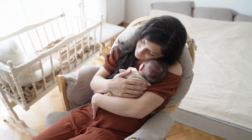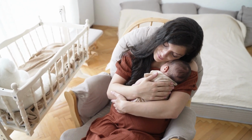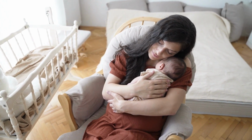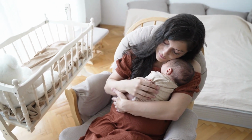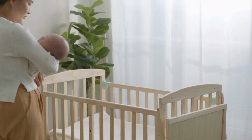I know at home it's sometimes much easier to just leave them sleeping wherever they are. And of course, you want to have those special moments when they're sleeping in your arms because, let's face it, that's just the best feeling. But most of the time, and all the more when you're getting closer to starting them in childcare, you'll want to get them in the habit of either falling asleep directly in the crib or transferring them as soon as they fall asleep. I know what you're thinking.